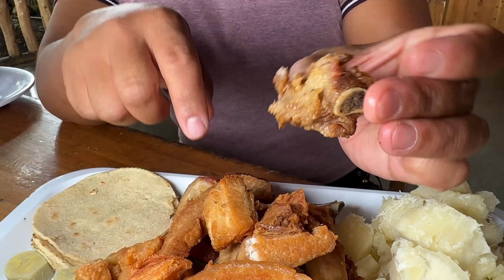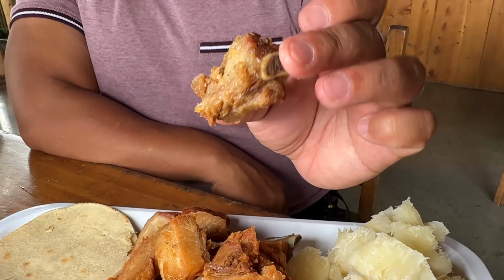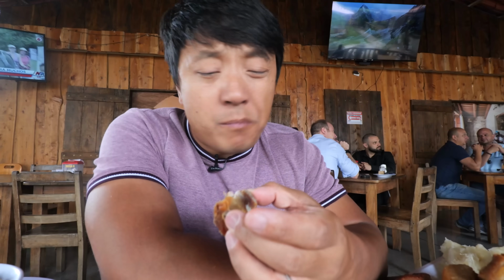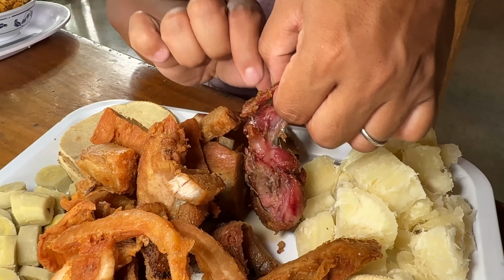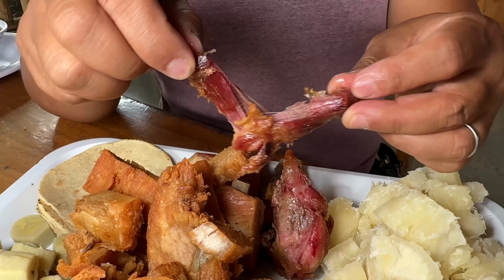Oh, I think flavor-wise, this is the most flavorful. I mean, meats around the bone generally are. This is also the crispiest meat on the plate. And then the third cut of meat on the plate, I think this is a loin. Look at this. This looks like it was smoked before it was fried.